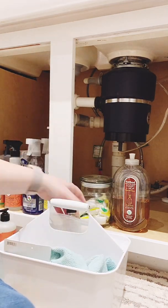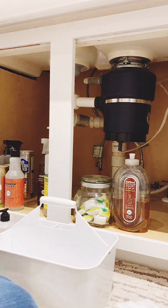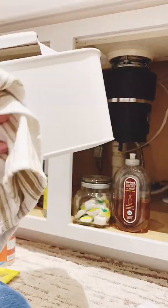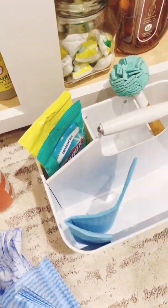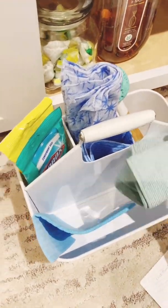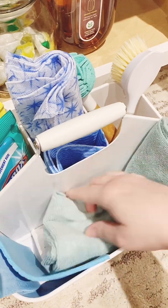And then right now I'm just cleaning out this caddy that had gotten shuffled around, and I just want to spray that out and get that clean as well. And I think I got this caddy at Target during the summertime. I think it's like a picnic type caddy where you put your silverware and napkins. But I mean, you can use it for anything. So I believe that's where I got it at Target.